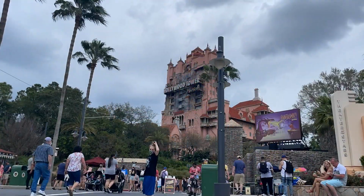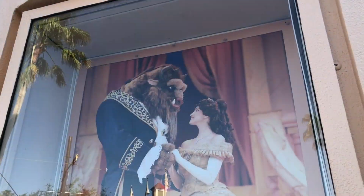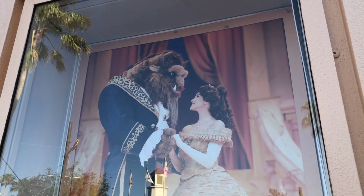Time to watch a show or two. Even if you don't end up riding Rock 'n' Roller Coaster or Tower of Terror during this trip, you can still make your way down Sunset Boulevard to watch Beauty and the Beast live on stage.